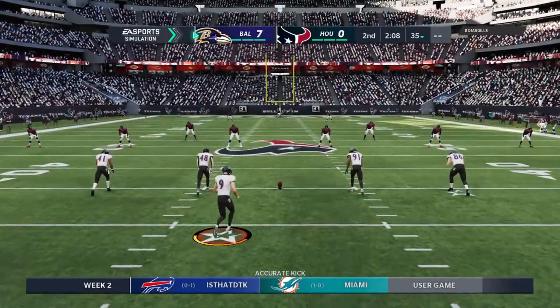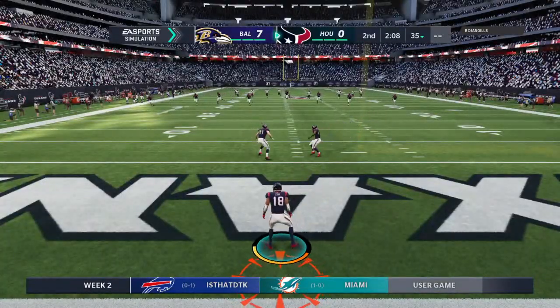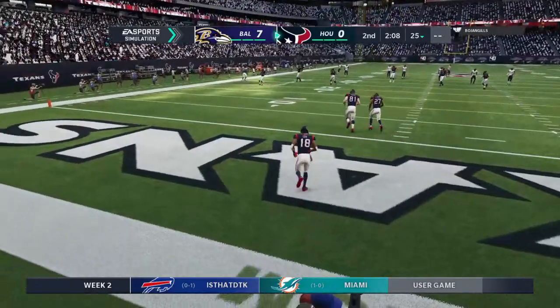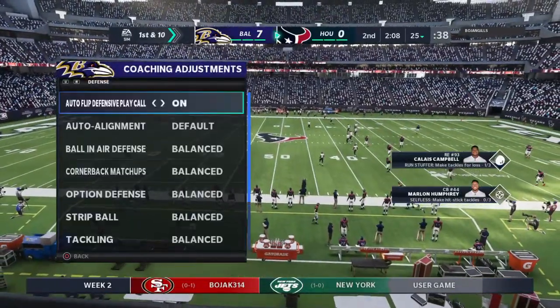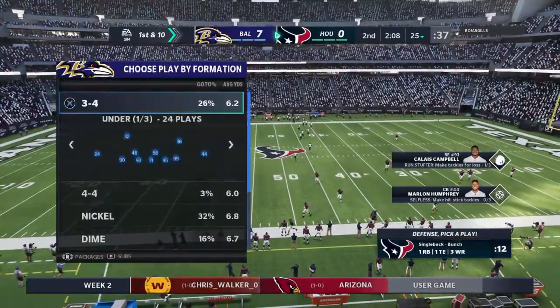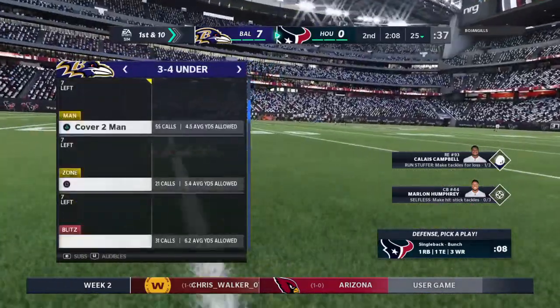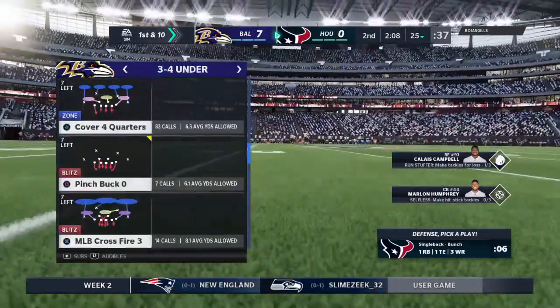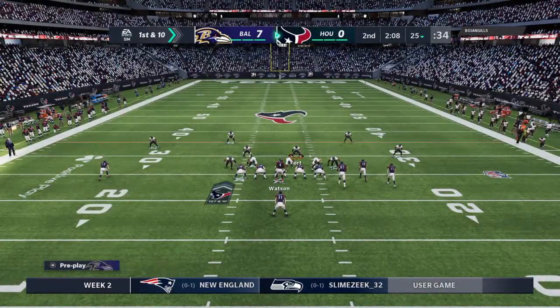Tucker now to kick it away following the touchdown. And they will not get a chance to return this one as it's through the end zone for a touchback. The Texans offense ready to go here for their next drive.